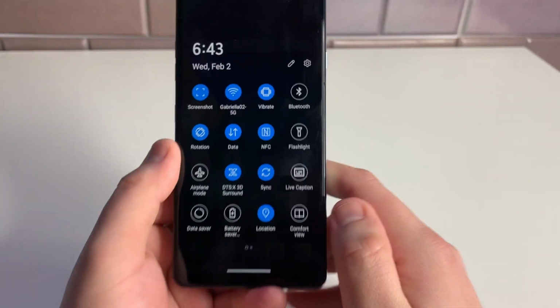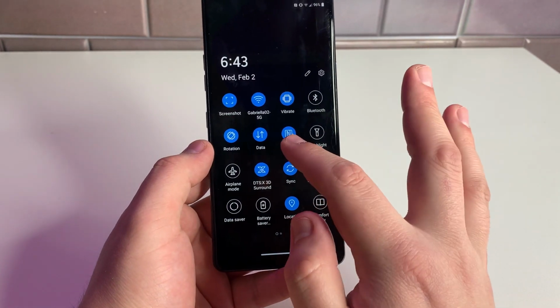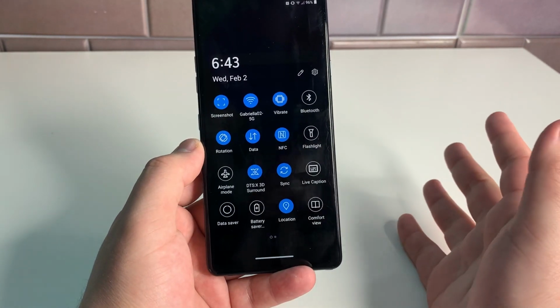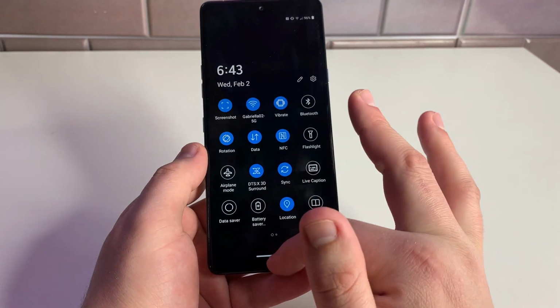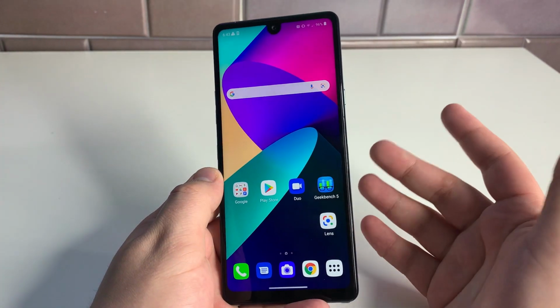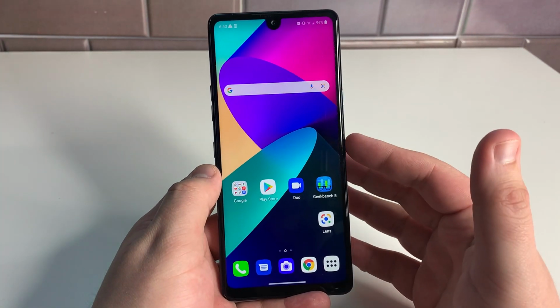We also have NFC, so we can still use Google Pay on here. A lot of entry-level devices in 2022 don't even have NFC, which is crazy, to see that this device from a couple years back is still rocking that. So I feel like the LG Stylo 6 is still a good device.